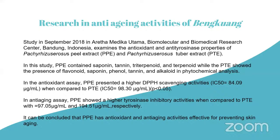In the antioxidant assay, these two samples showed high DPPH scavenging activities, and also in the anti-aging assay, the samples showed tyrosinase inhibitor activities. The peel showed higher tyrosinase inhibitor activities when compared to the tuber. And it can be concluded that the peel of this fruit or this tuber has antioxidant and anti-aging activities effective for preventing skin aging.